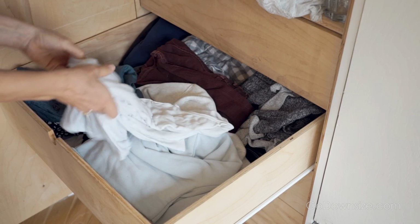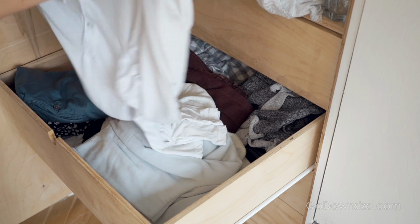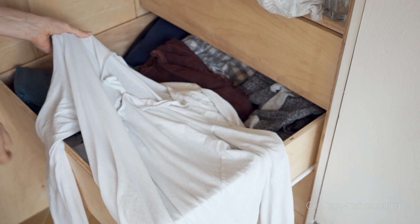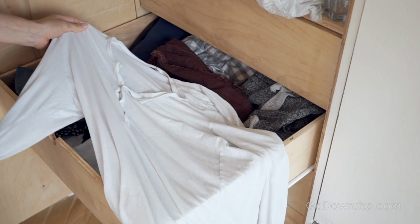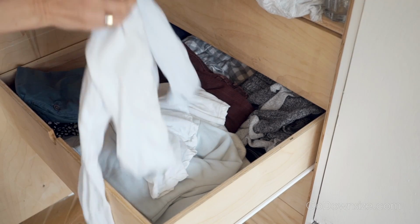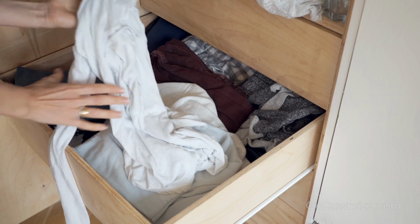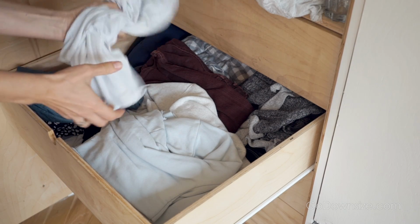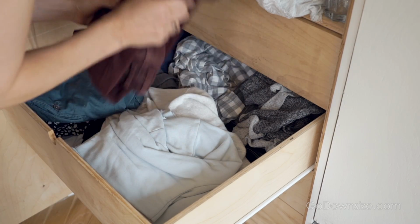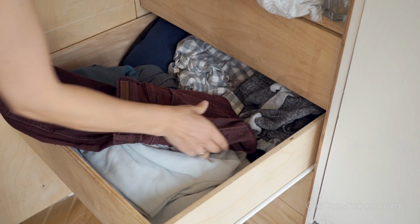This is my old pajama top that I used to, and it is actually Morten's old shirt. How many of you guys have slept in your husband's clothes? Yep, that's true. It's definitely going now because I want to feel good about myself when I go to bed and I go to sleep. So this one is out. These pants are not even mine. They are Morten's, so that's an easy one.